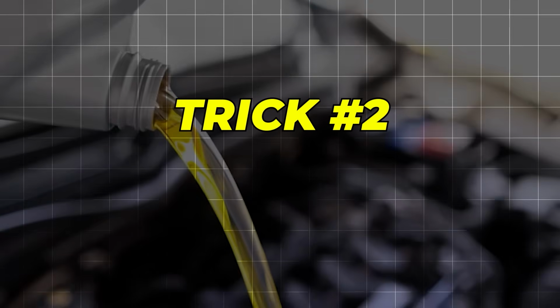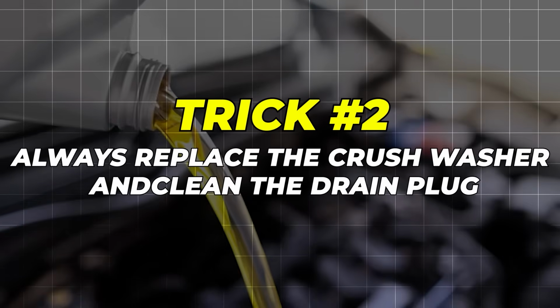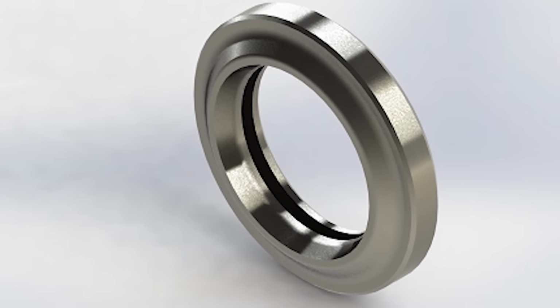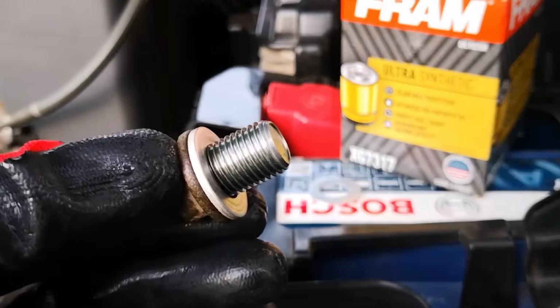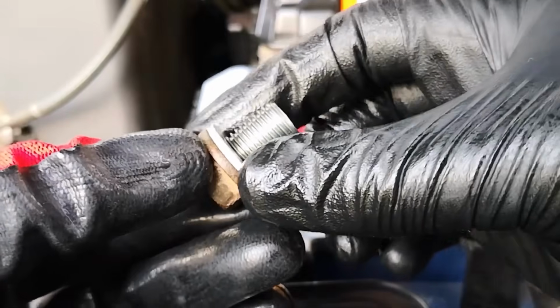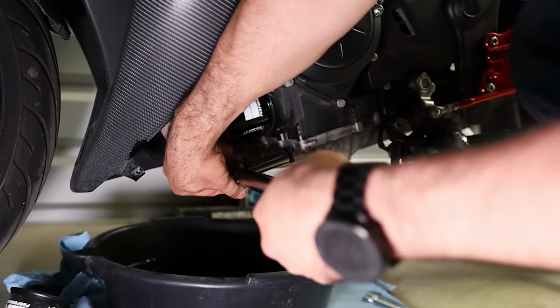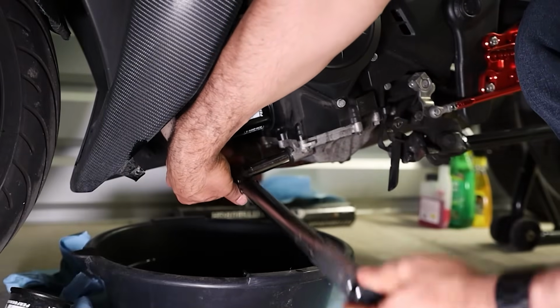Trick number 2. Always replace the crush washer and clean the drain plug. Most drivers don't even know what a crush washer is, but it's the tiny metal ring on your oil drain plug that creates a perfect seal. After one use, it flattens and loses its sealing ability.